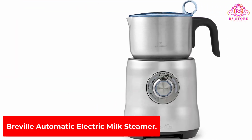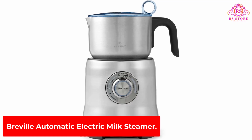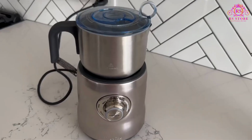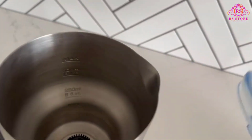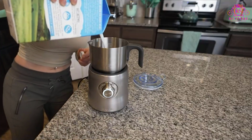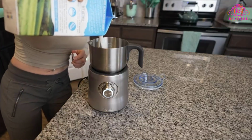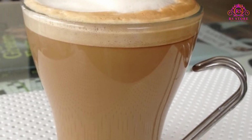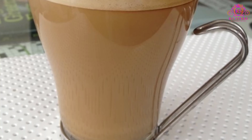Number 5. Breville Automatic Electric Milk Steamer. The Breville Automatic Electric Milk Steamer, also known as the Milk Cafe, delivers luxurious, cafe-style hot drinks right at home. With induction heating, it ensures gentle, even heat distribution, creating ultra-fine microbubbles for rich and creamy froth, ideal for lattes, cappuccinos, hot chocolate, or chai tea.